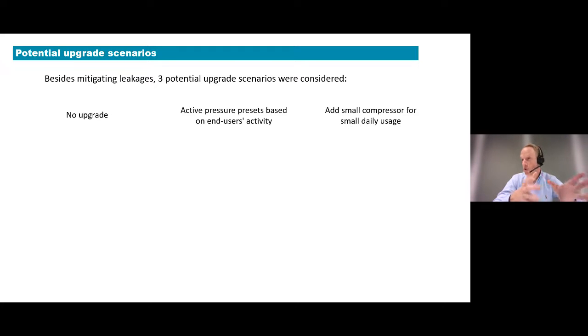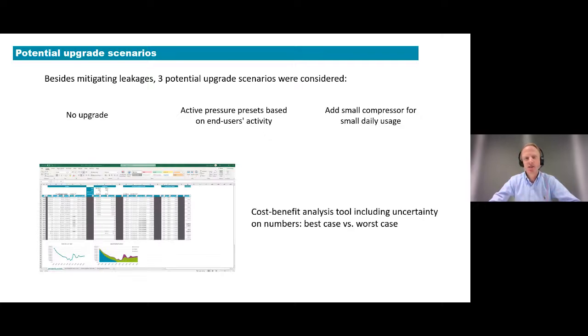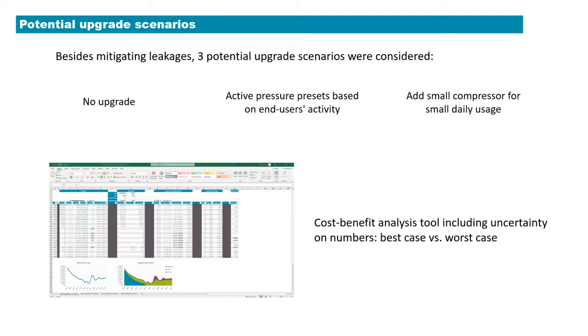So what will happen if we don't do anything? So, no upgrades. What will happen if we change the pressure presets of the compressor based on the consumption and the usage and the activity of the end users? And finally, what would happen if we just add a small compressor to account for the small daily usage of compressed air? So we compared these 3 scenarios using a cost-benefit analysis tool that we made, where we also included an analysis of the worst case and the best case. And this is important because a lot of numbers are rather uncertain.